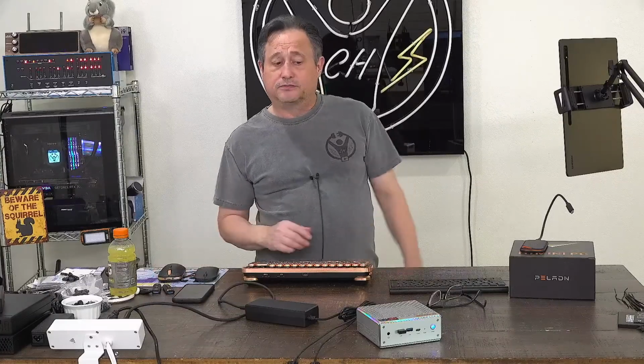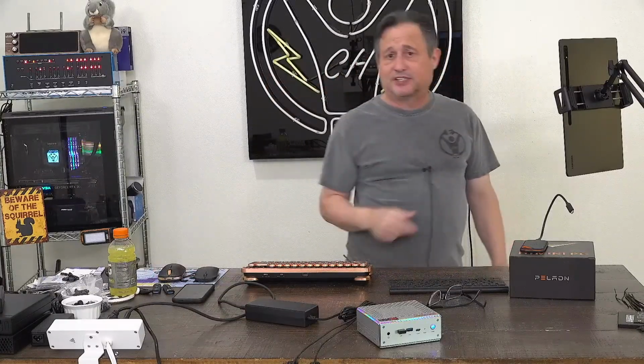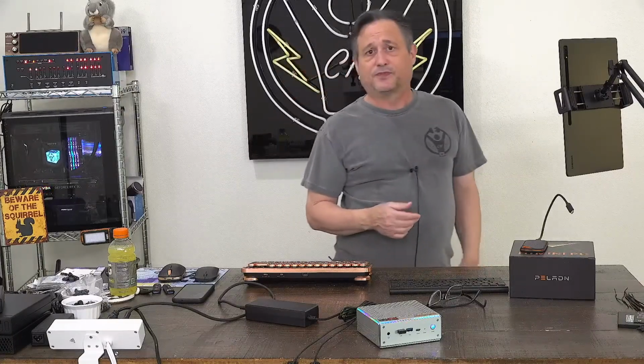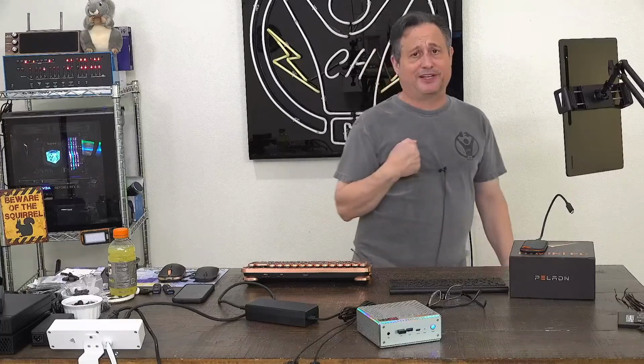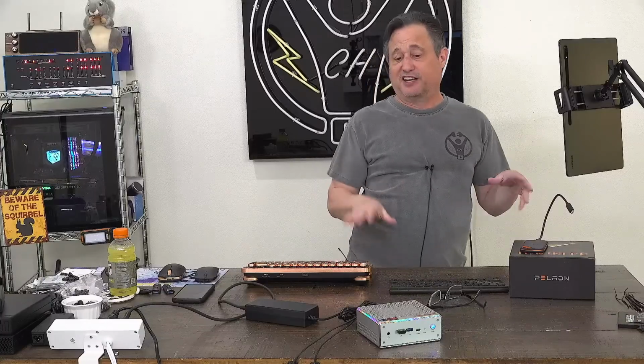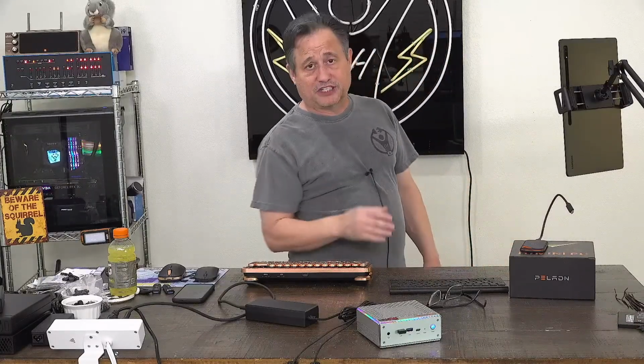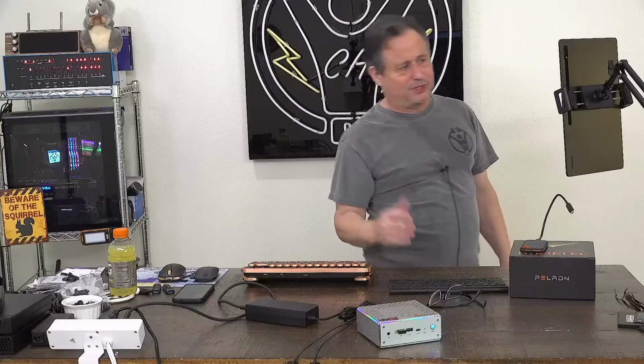All good news. Passes Prime 95. The solid state drive performance is the best we've seen out of any mini PC stock from the manufacturer. Normally, to get those kind of speeds, I have to replace the drive. So that was unexpected. The RGB is kind of unexpected, and it's subtle enough. It's not necessarily in your face, and you can very easily shut it off with the press of a button. It's not like you got to run any software.